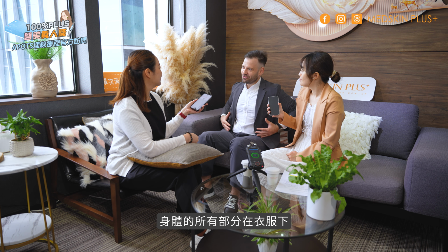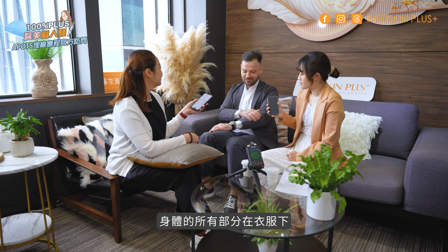If you have enough time, we can use a couple or maybe 3 boxes at the same time, especially if the tummy is bigger. And it will give you a better result, but probably swelling will stay a little bit longer. But of course, we can hide all the parts of the body under the clothes. So that's really a good idea to work with Aptos on the body.